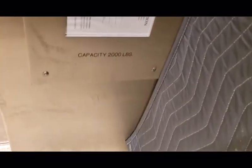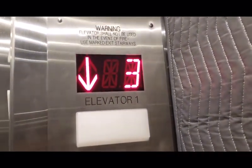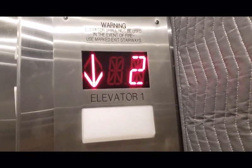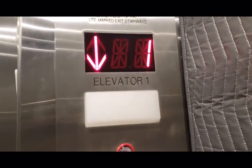Ski cabin. Man, these cabs, they're like cramped. Cramped? Yeah. This one has padding in it. So you use your certificate, emergency phone button, capacity 2,000 pounds. Three? Holy crap. These elevators are like cramped, and someone videotaped it before, yeah.